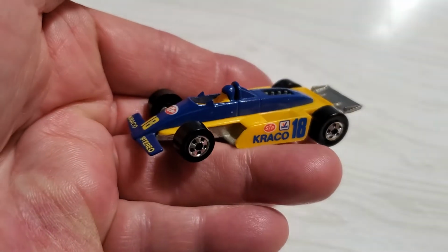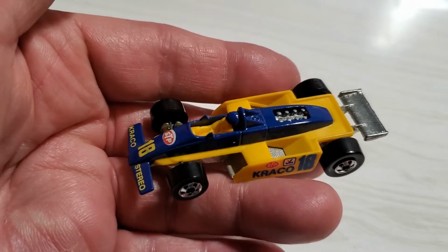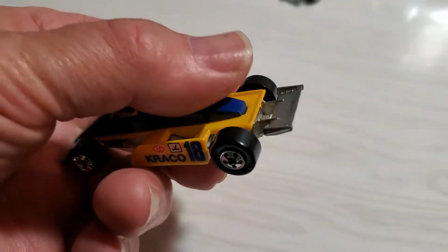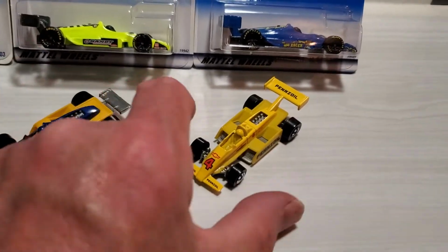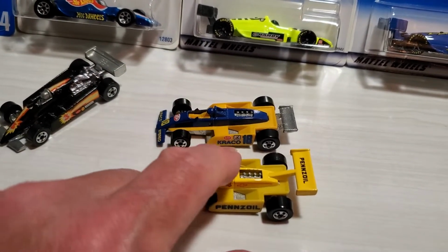And of course, Hot Wheels didn't have the copyrights for the drivers themselves, but they could produce an Indy car. That was what you saw on the track. And this is the early edition with just a low wing. And then here's a newer version of the same casting. And now the wing is part of the body.